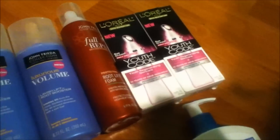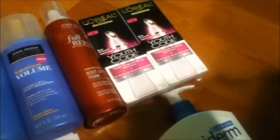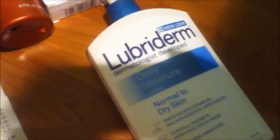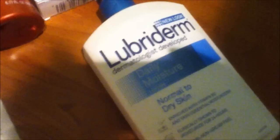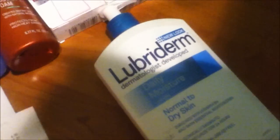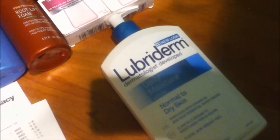But if you find them, that's great because there's a dollar off, and you could use it towards that. As well, the Lubriderm is $1.99, and there's a dollar off coupon at smartsource.com, or as well at Sunday's newspaper. The last Sunday's newspaper had $2 off.